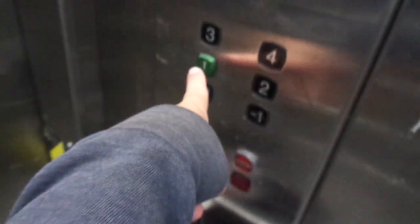Also, I might take a retake of the Scenic elevators, since they are the only ones. There are no more elevators here.